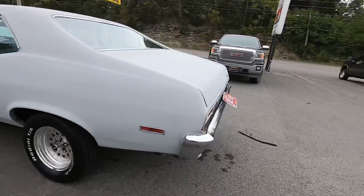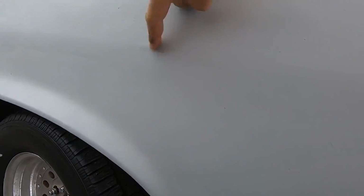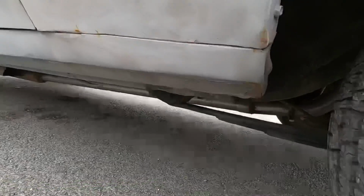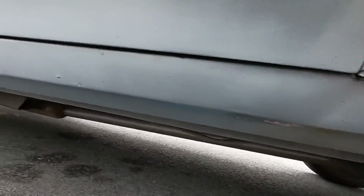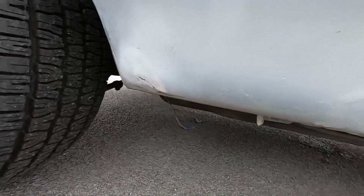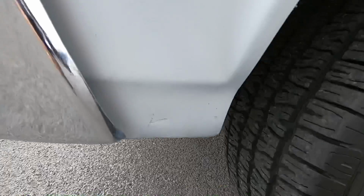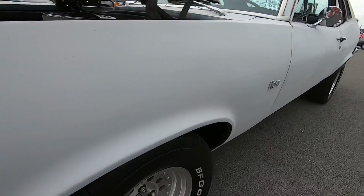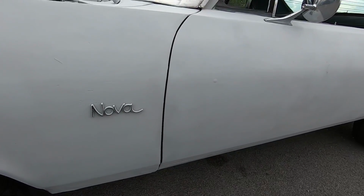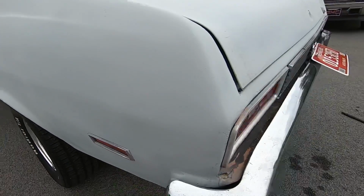Coming down this side. Get some more sanding marks up in the corners there. Coming down the lower portion. Bubble up here. Doors hanging a little bit. Got some marks down there at the bottom. Got some Bondo popping out right there in the corner. Sanding marks. Back down the midsection. Bubbles. Sanding marks. Pretty much all down through this midsection there. Up and over the fender.